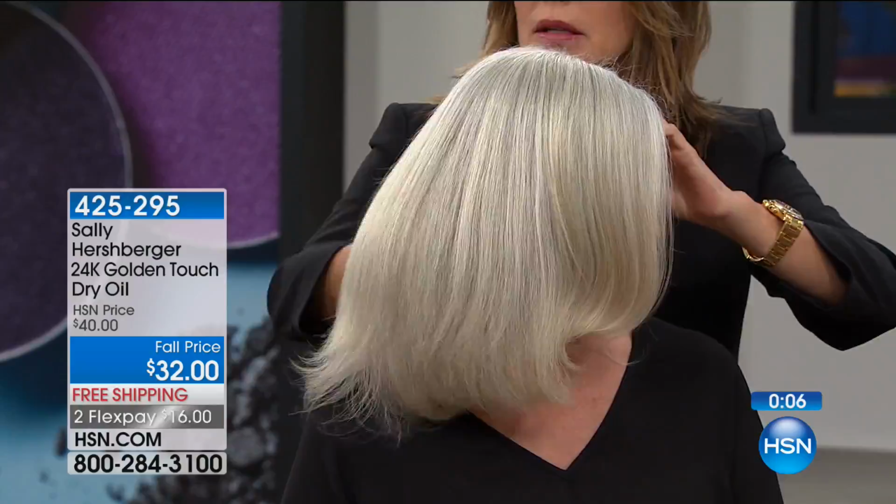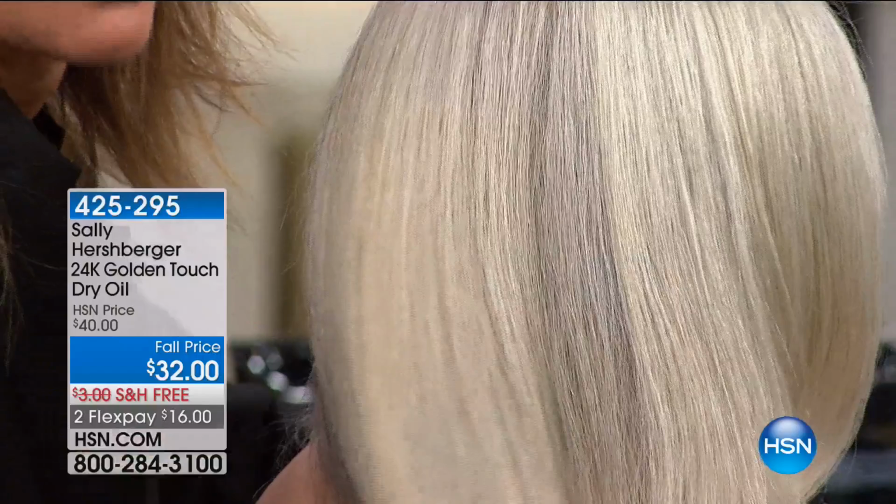We would not typically put it on dry. We would put it on wet, and then you can blow dry your hair, or not blow dry your hair.